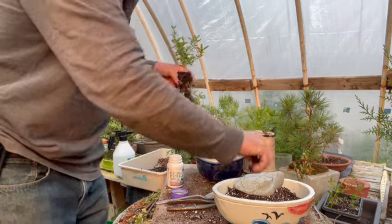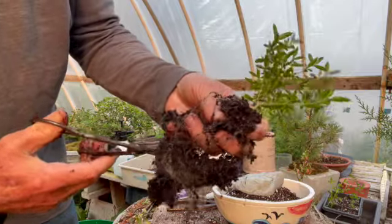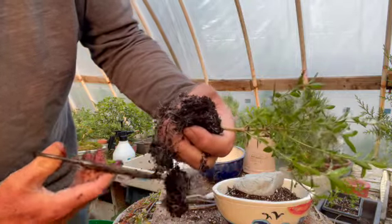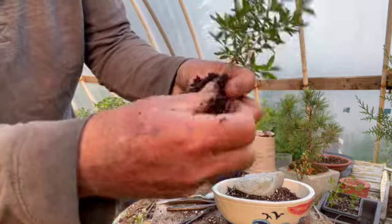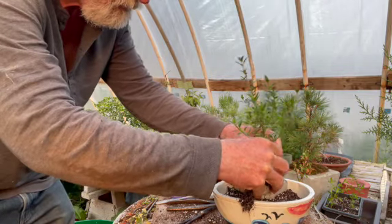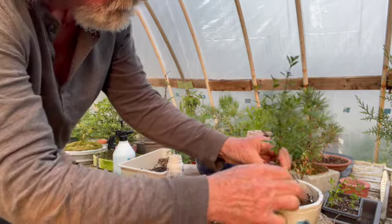So it has been in that plastic pot for about 2 years, so I'm going to get rid of most of the roots that were accumulated in the bottom of the pot. It's always a good idea. So now we've got some good roots hanging down that we can drape over the rock. That's about like I want it.